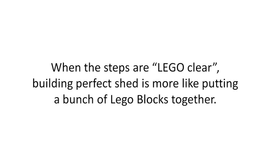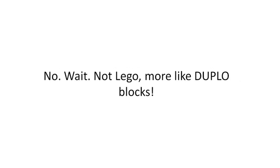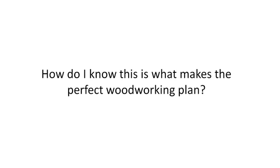When the steps are Lego clear, building perfect sheds is more like putting a bunch of Lego blocks together. No, wait, not Lego, more like Duplo blocks. How do I know this is what makes the perfect woodworking plan?